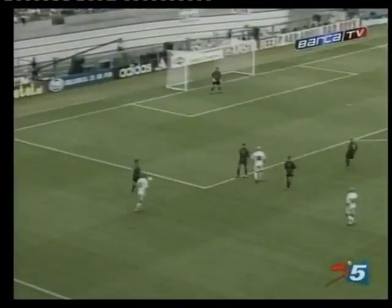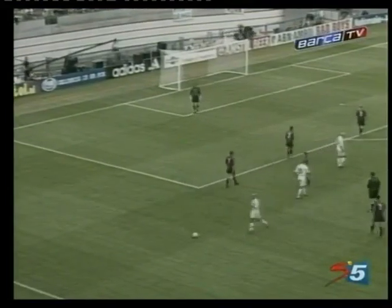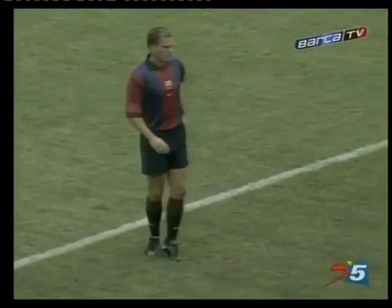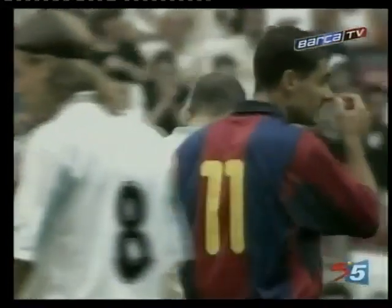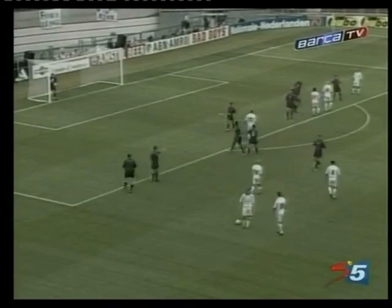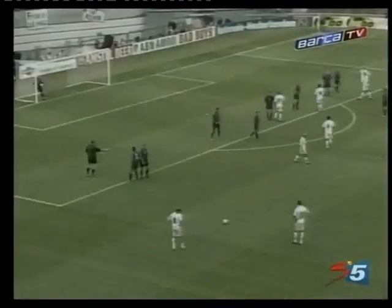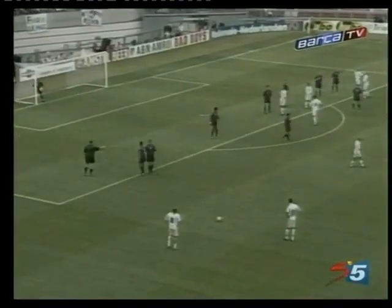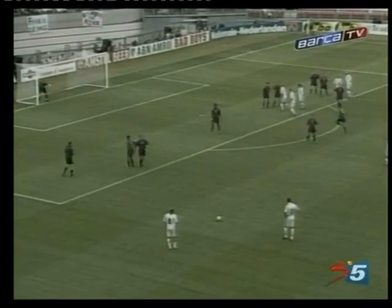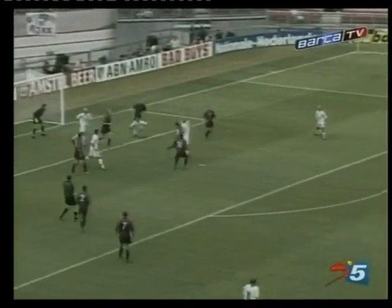Here was that chance again. Just got the faintest of flicks on it, did Patrick Kluivert. So, Mihajlovic standing over the ball. We know how dangerous he can be in this kind of territory. And he curls one into the far post. And Petit got his head to it.